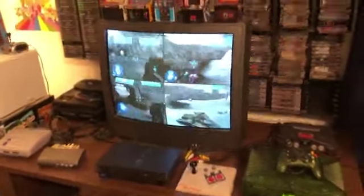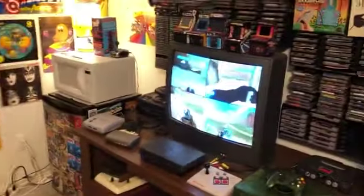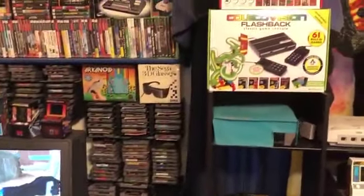Good storage space here. This old desk was in my brother's room at our old house, and really works great for storage and holding this super heavy CRT television where a ghost is playing Halo, or perhaps it's in attract mode, I should say.